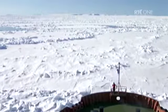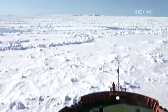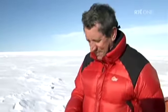This is probably the nicest moment of this trip so far. Standing here on the top of the ship, the two nuclear reactors powering it along. Now, I'm sure some people will say, oh my God, what's the world coming to when we're using nuclear power to get up here? But that's what it takes.